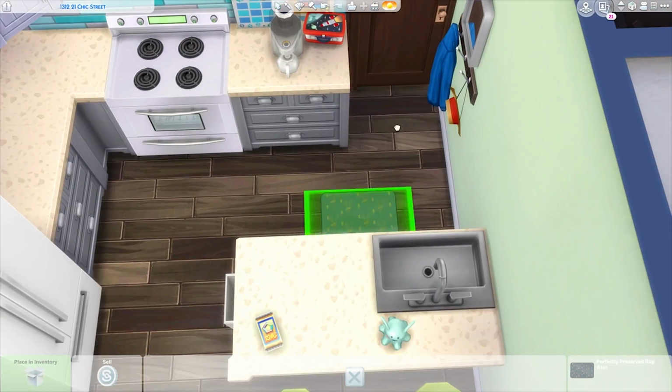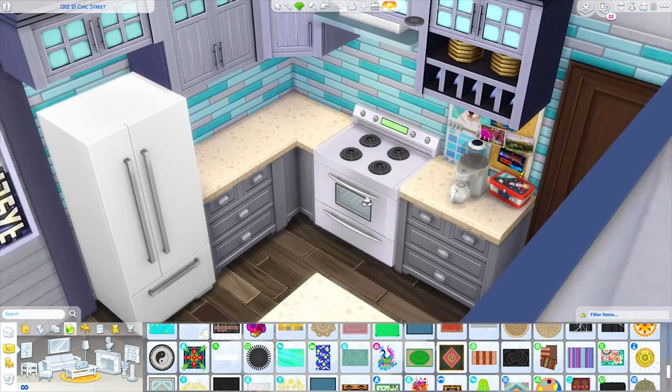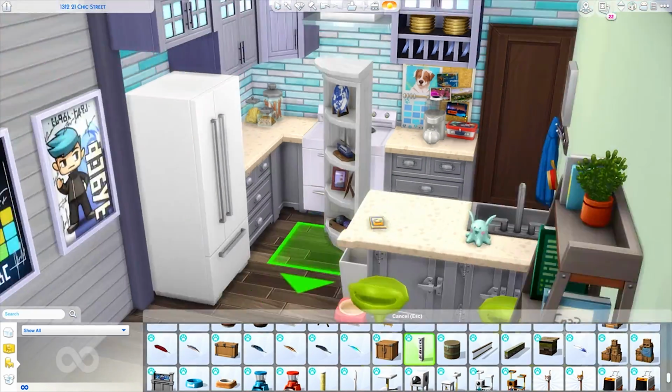So that's nice. I'm also just putting a little rug over here to stand on while you do dishes. I really like how this kitchen came out. You kind of have to walk through the kitchen to get into the apartment, but I kind of like that. It's a little bit different.